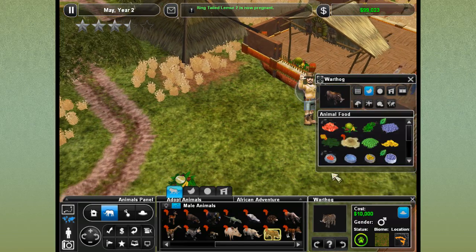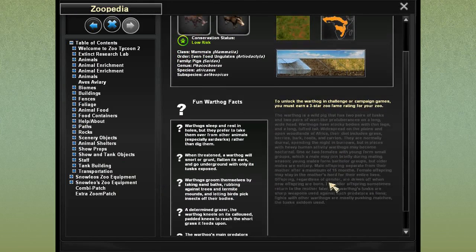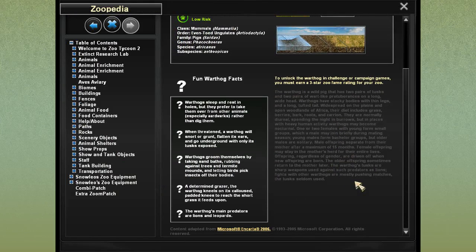So, first things first. Let us learn a little bit about our warthogs. The warthog is a wild pig that has 2 pairs of tusks and 2 pairs of wart-like protuberances along a wide, long head. Warthogs have stocky bodies with thin legs and a long, tufted tail. Widespread on the plains and open woodlands of Africa, their diet includes grass, berries, bark, roots, and carrion, which is dead animals, in turn, so they clean up after everything. They are normally diurnal, spending the night in burrows, but in places with heavy human activity, warthogs may become nocturnal. 1 or 2 females from young form small groups.